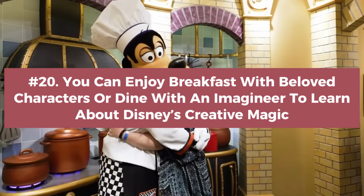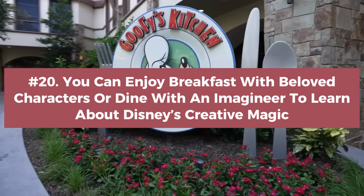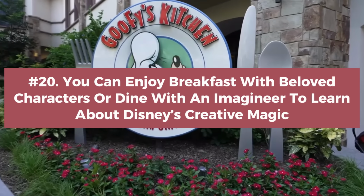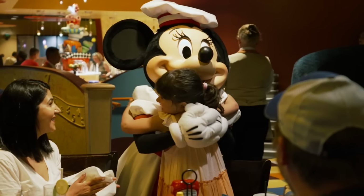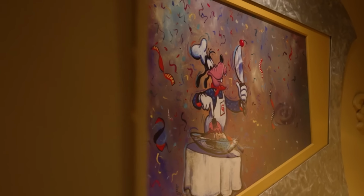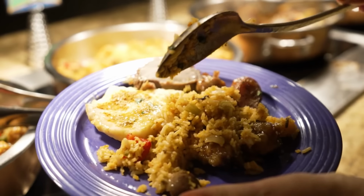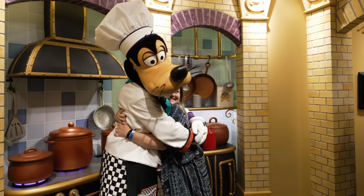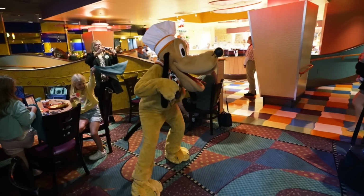Number 20. You can enjoy breakfast with beloved characters or dine with an Imagineer to learn about Disney's creative magic. Booking a character breakfast allows guests to bypass the usual queues for character meet and greets. Characters roam the dining area, offering photo opportunities and autographs as guests eat. Various venues host these character meals, each featuring different Disney personalities.